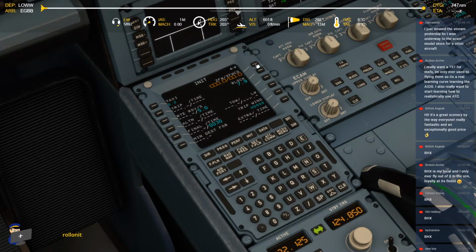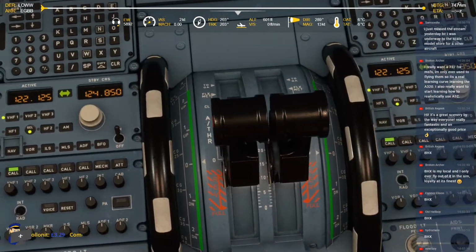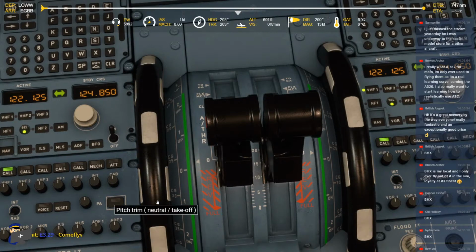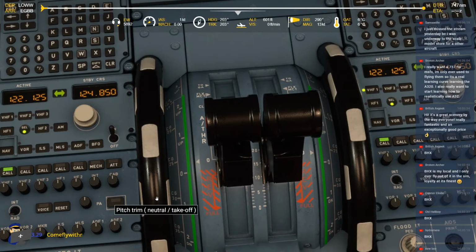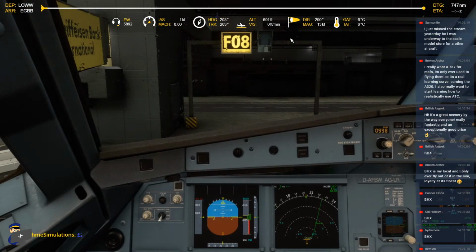And we'll get our zero fuel weight and zero fuel weight centre of gravity imported. And I'm going to do something a bit new today. I'm going to set the Mac before we push back, because that way I have more chance of remembering. Correction, squawk 4603.